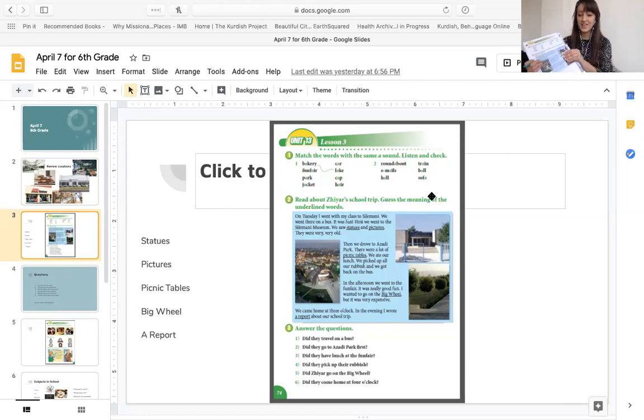Okay, let's move on to the story. Read about Ziar's school trip. Guess the meaning of the underlined words. Okay, I will read. You can listen. If you want to repeat, you can pause to repeat.